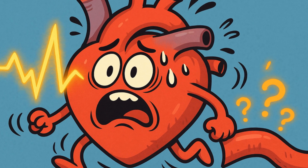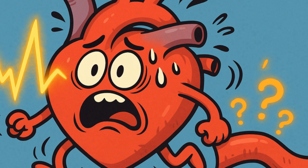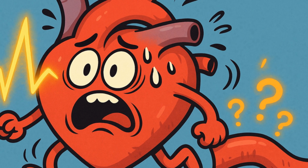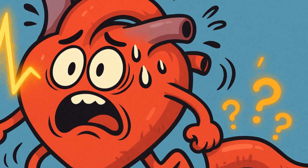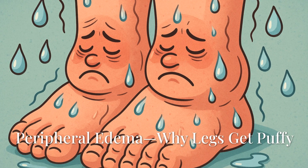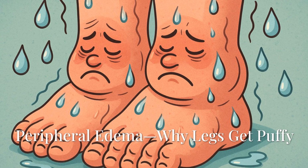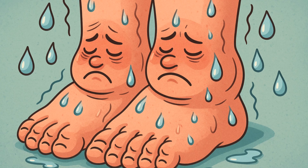Here are some things to be aware of. Watch out for reflex tachycardia and peripheral edema. Reflex tachycardia is when the heart speeds up in panic in response to lower blood pressure. It thinks it needs to compensate by beating faster to maintain cardiac output. Then there is peripheral edema, or you can think of it as leaky legs.